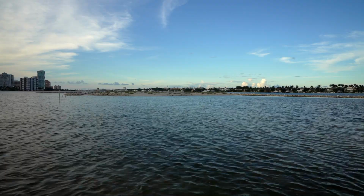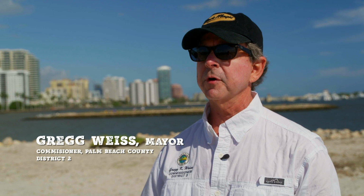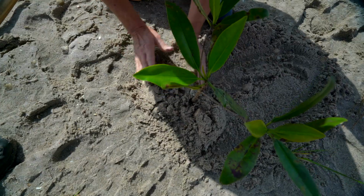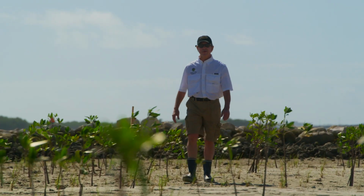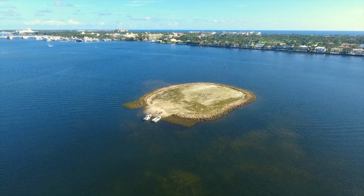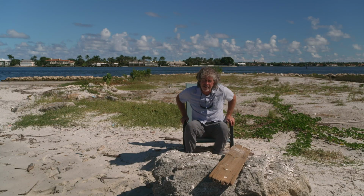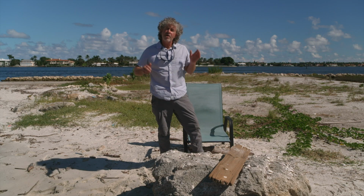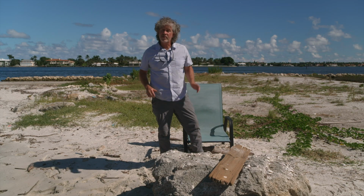We're making a difference. The environment is getting improved, we're providing habitat, and we're restoring this area back to pristine conditions once again in Palm Beach County. Here in Palm Beach County, we've come to understand what it takes to help Mother Nature move from past mistakes so that we all benefit.